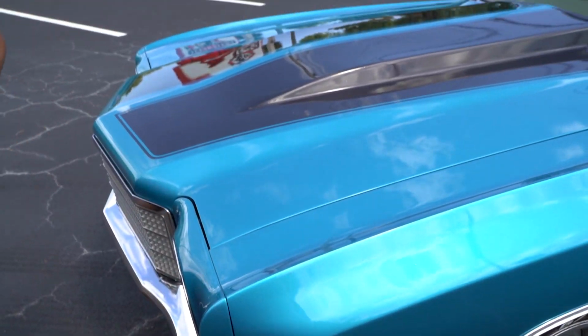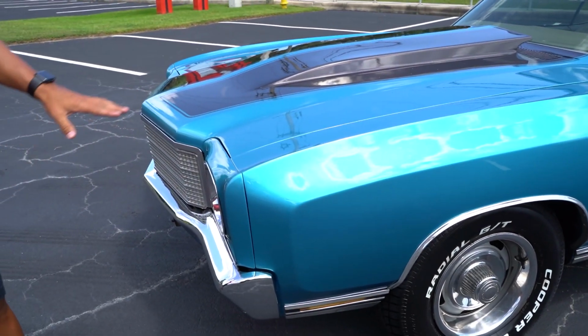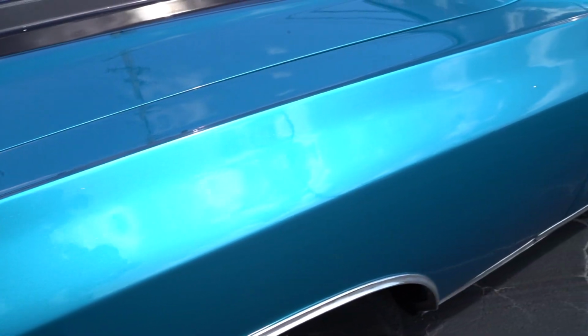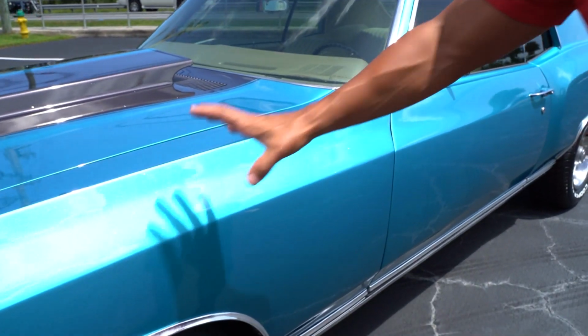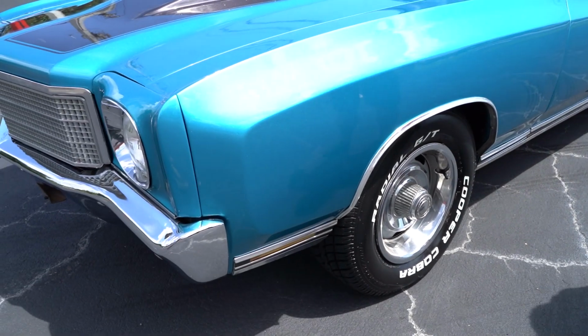So this car is like a teal color with black accents. There is metal flake or glitter in the paint, and hopefully us doing this presentation outside in the sunshine shows you guys that. See that glistening in the paint? It's really cool. Hopefully you can see that glistening on the driver's side front fender.